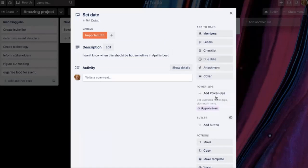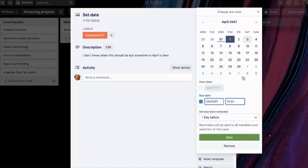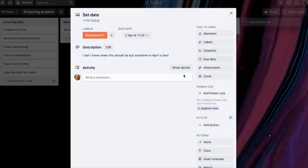I want to add a due date to this because it's important that this gets done. And I'm going to set that for, what's the date today? I'm going to set that for Friday because that's super important. I also want to get a reminder sent out to me a day before the due date is due, just so I really get this done. Now I can see that due date on my card here. That reminds me when I need to get it done.